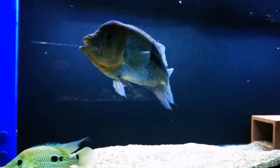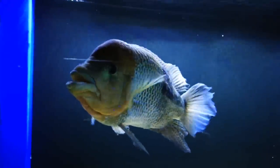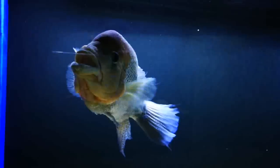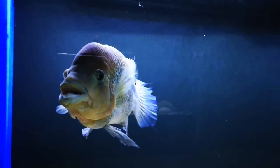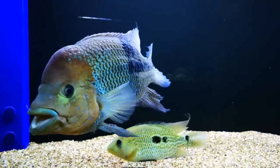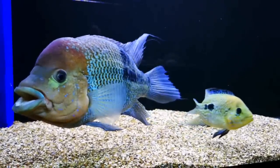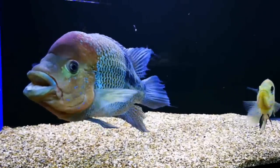So here we are at the Umbi tank. This is Crazy Joe. I've got three male umbis. This is the largest one of the three. The other two are offspring. I normally grow them to a size where I can't cope and then sell them on, sort of thing.